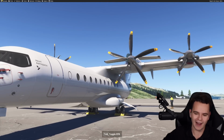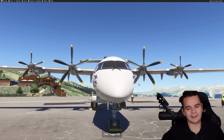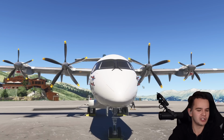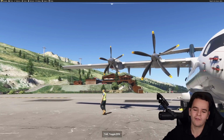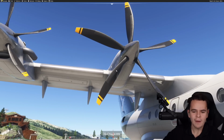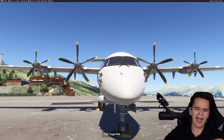We have 4 engines right here, and I found this very, very interesting. They have different sizes. In fact, the inner engines are completely different from the outside engines. Look, we can remove the engine cover off of the outside engine right here. Engine cover removed, but the inner engines don't have that. And I quickly found out why that is.